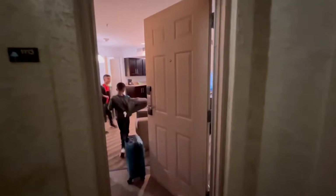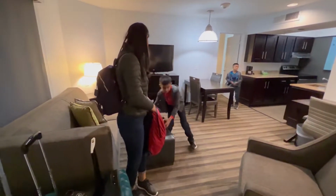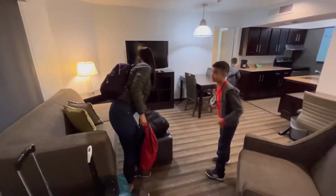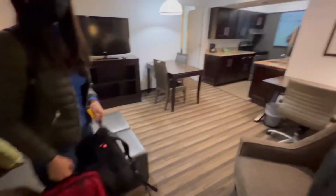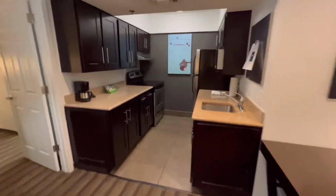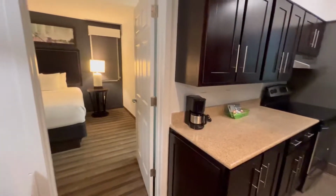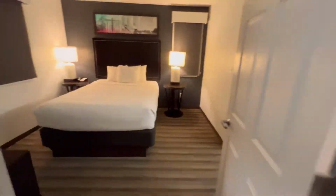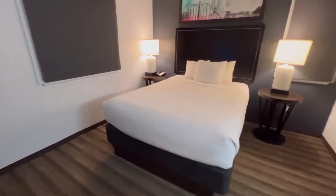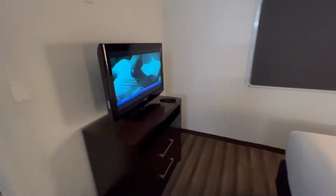All right, so this is the Hyatt House in Irving. We have a nice living area, a full kitchen, then the first bedroom with a very old TV.